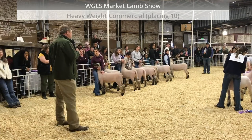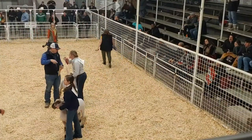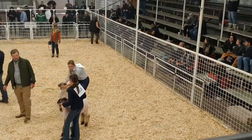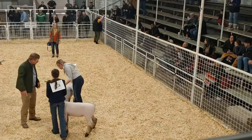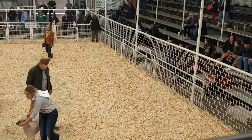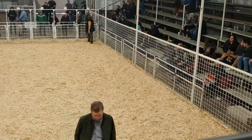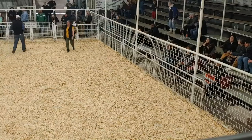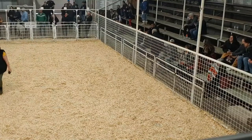All right, placing in our heavyweight commercial lambs: first, Krista Cifuentes. Second, Riley McGovern. Third, Marshall Moody. Fourth, Madison McInerney. Fifth, Hope Best. Sixth, Debbie Sundberg. Seventh, Bia Chavez. Eighth, Natalie McGovern. Ninth, Cassidy Delicia Lowe. And tenth, Brian DeLeon.